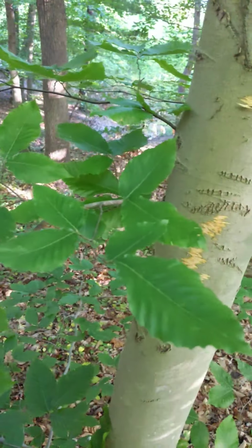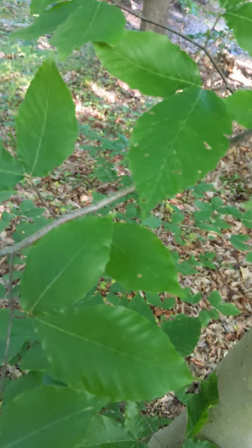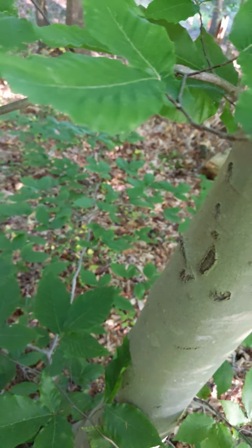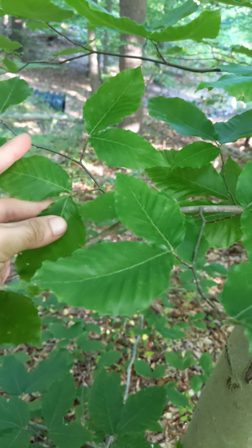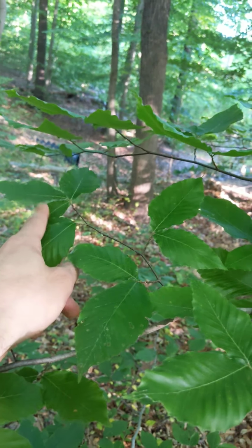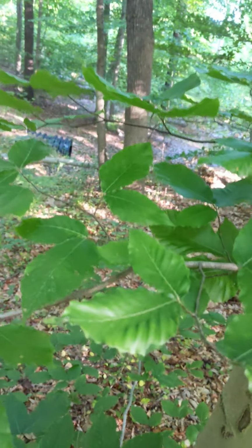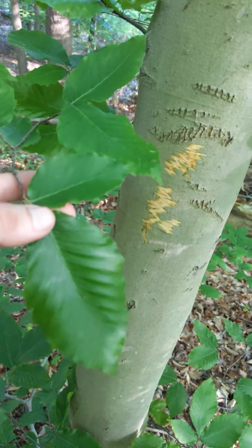It kind of has alternating leaves. Usually, they'll form branches, and they'll be at first leaves of two, as you can see from right here. Then they'll work their way up towards the tip till it reaches three. And as you can see, like I said, it's pretty easy to identify.